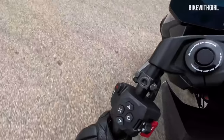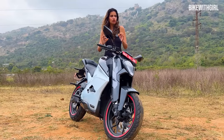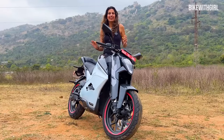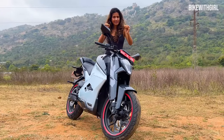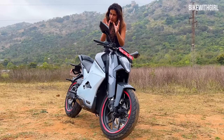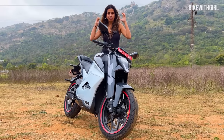But after two laps, I started enjoying the track, and that's when I understood the real potential of this bike. Because that torque, it kicks in from the very minute you do this. And in ballistic mode, this thing is fast. It's really, really fun. More than anything else, the brakes on this baby are damn good. I took the wrong line on one of the corners, and I had to really emergency brake. And the brakes really saved me on the track today. Matlab itna bhi bura nahi tha, but you realize the power of good brakes.